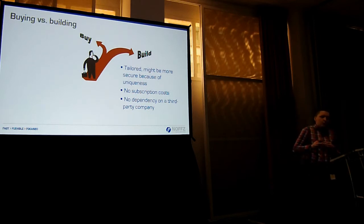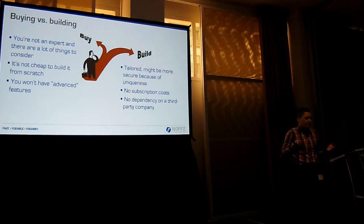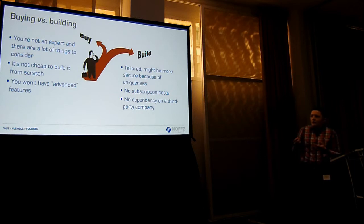But why would you buy it? It's not our core competency, you don't have unlimited resources, and maintenance can be a real pain in this case. And any commercial solution would be better than yours, because you just don't have unlimited resources.